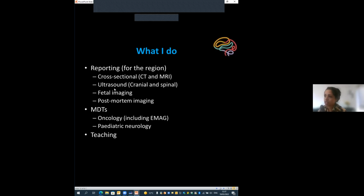I don't do ultrasound, but Rob and our other colleague Adam both do ultrasound in the neonatal period as well, be that cranial or spinal. We all report fetal imaging, and that's fetal MRI. And we also do post-mortem imaging as well as the reporting. There are the MDTs that come with that. And in the pediatric population, that's the pediatric neurology and the pediatric neuro-oncology meetings. And we do teaching alongside that too.